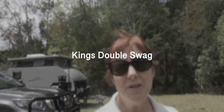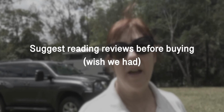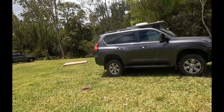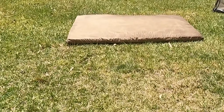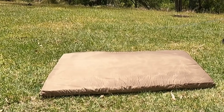Well, sadly, we didn't get to look around Armadale. Absolutely poured during the night. The swag actually flooded and got so wet that we're still trying to dry it out. And I don't know what we did wrong. We've seasoned it, we followed the instructions, and it's just absolutely soaked. And this is like 2 days after.